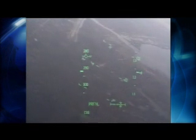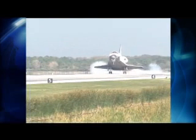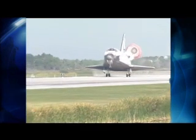And then once you get close to the Kennedy Space Center, coming in on that steep dive, lining up with the runway and getting it touched down much faster than an airliner or even a tactical jet would touch down.